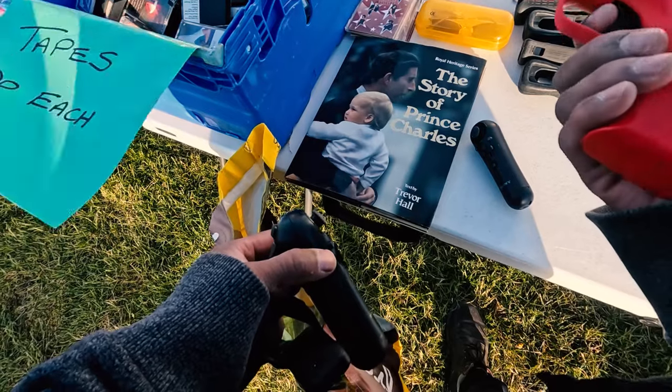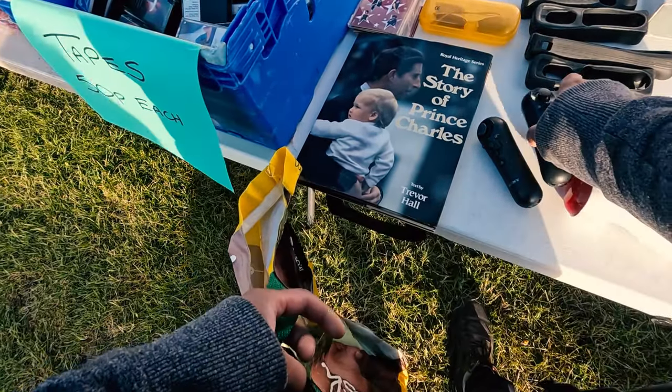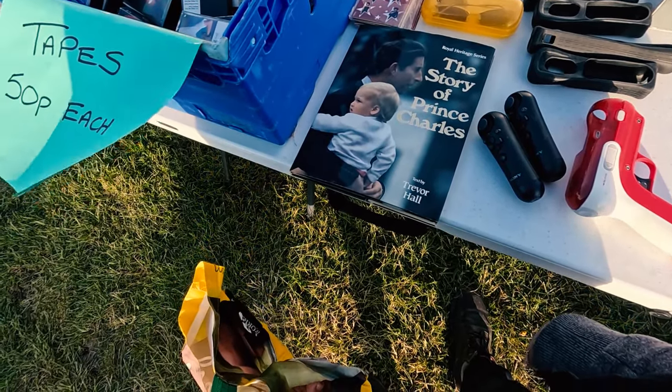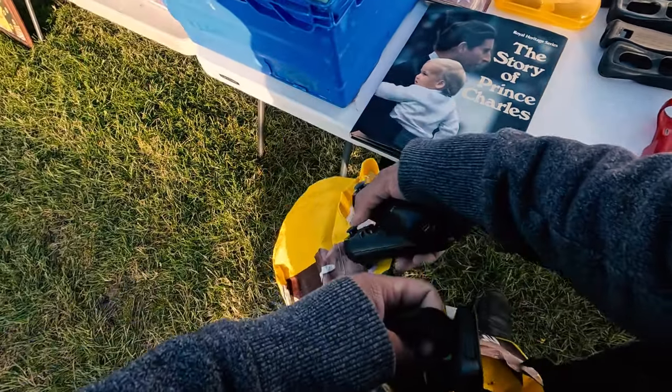It's a different one that goes in here, doesn't it? £4 for the lot then. You take three? Eh? No. No. Oh, go on then.